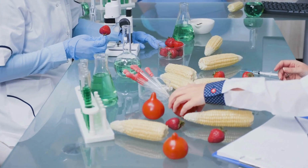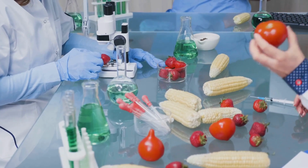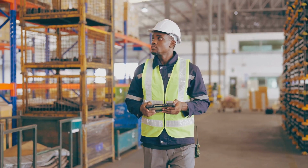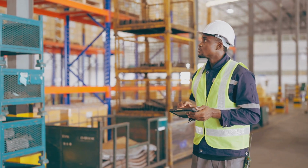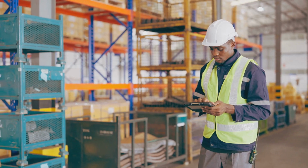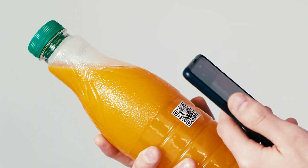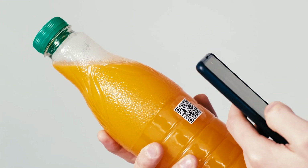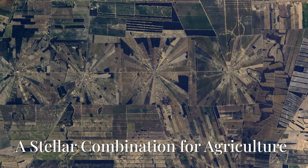This has huge implications for food safety and transparency. It means that every stakeholder, from farmers to consumers, can trust the information they receive about their food. If there's a problem with a product, say, a contamination outbreak, blockchain can help pinpoint the source quickly and efficiently. This rapid response can prevent further issues and ensure that only safe products reach consumers. Consumers can scan a QR code and see exactly where their food came from, how it was grown, and how it got to their plate. This level of transparency empowers consumers to make informed choices about the food they eat.